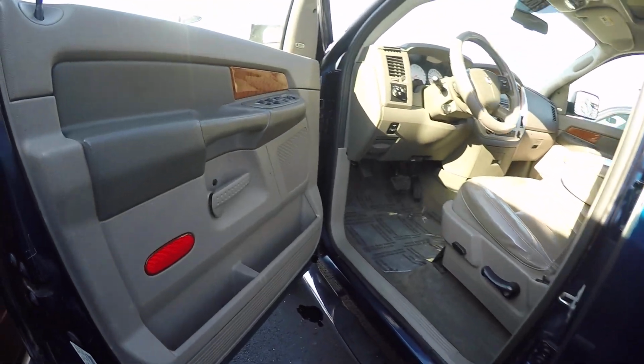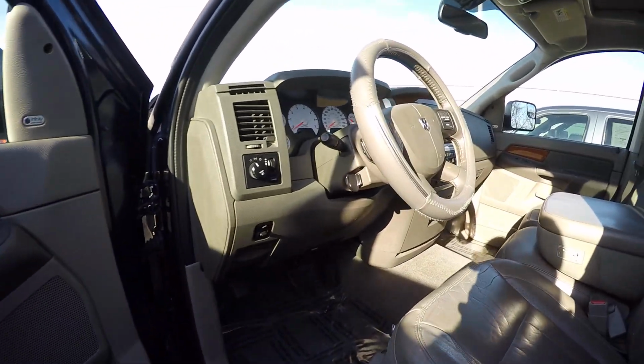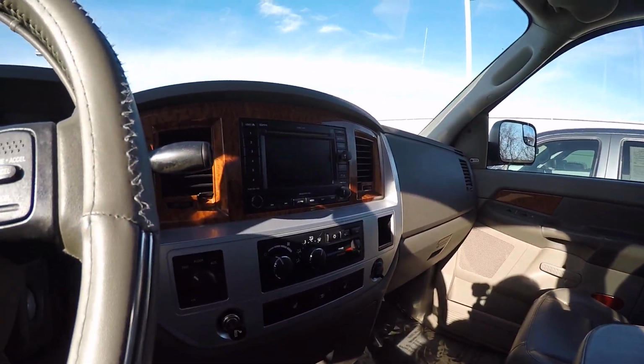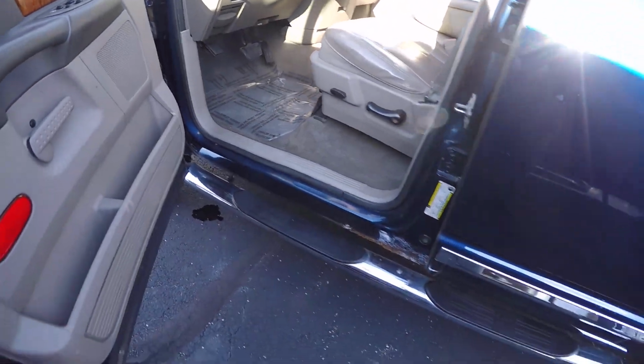Take a look inside here. You've got power windows, power locks, power mirrors. Nice leather interior here with the wood grain. Got tube steps on the side.